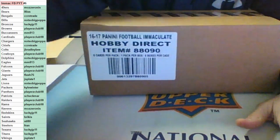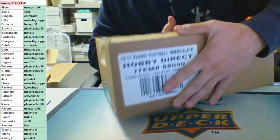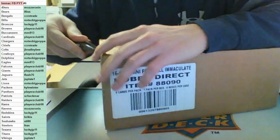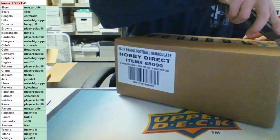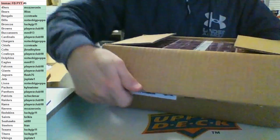Here is the fresh sealed case of Immaculate Football. Flying through this stuff. This is our 6th case. 7 is on its way. We might even get 8 in next week.